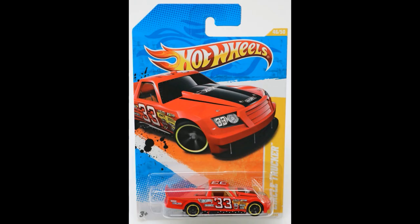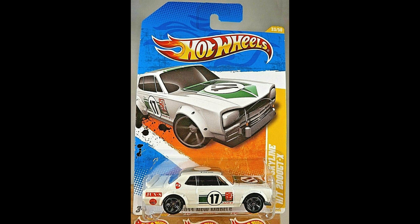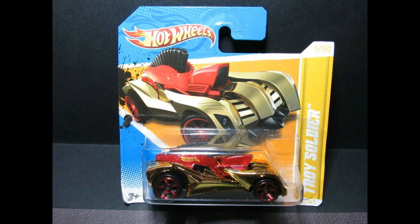Next up, part of the 2011 new models, this is the Circle Trucker. Following that up, from the 2011 new models, the Nissan Skyline HT2000 GTR. And next up here, another one, part of the 2011 new models, this is the Nissan Skyline HT2000 GTX. Next, we have here the Troy Soldier, a fantasy car, part of the 2012 new model series.